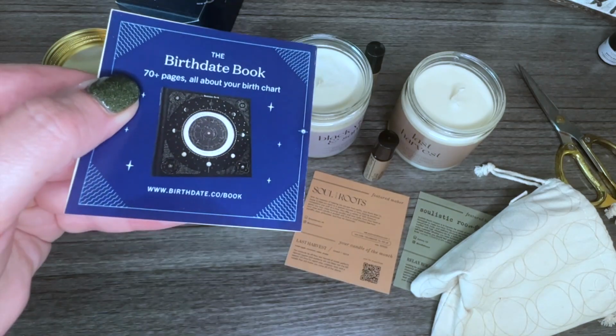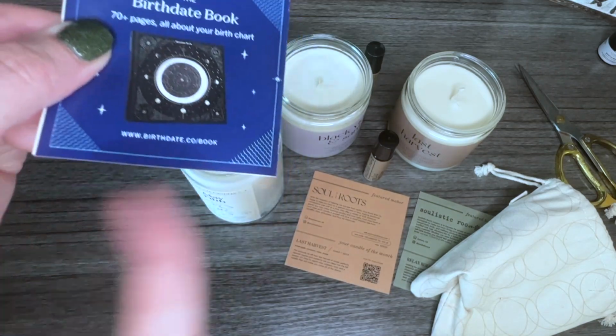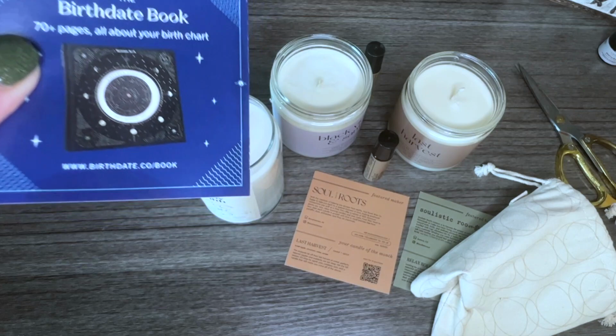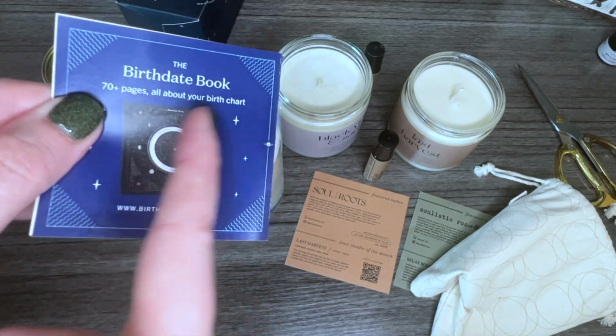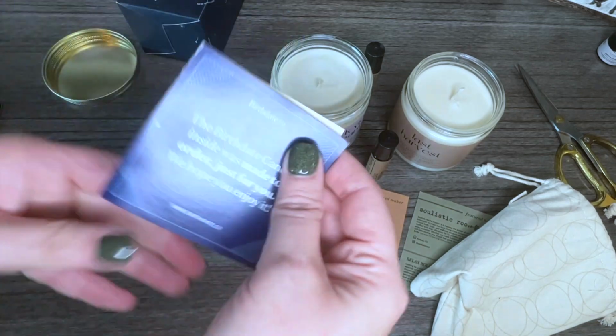And you can also order a birthday book. Oh, cool. So if you want to get even more information, that's awesome. They probably include your birth chart and all this other stuff in there. 70 plus pages all about your birth chart. Oh, yeah, it says birth chart. That's so cool if they do that.